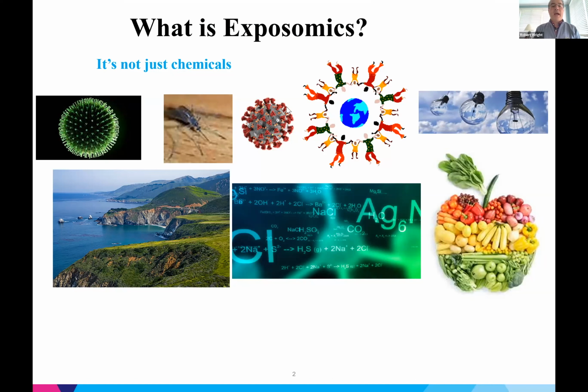So it includes things like allergy. This is a piece of pollen here on this field, mosquito-borne vectors or other types of what are called zoonoses or infections that come from animals. It can be things like viruses. This is actually the COVID virus. It's the social environment. It's things that you can't necessarily measure in the blood or urine, like light or noise. It's nutrition. It does include chemicals and it does include the physical environment, but it's actually much more than just the chemical or physical environment.